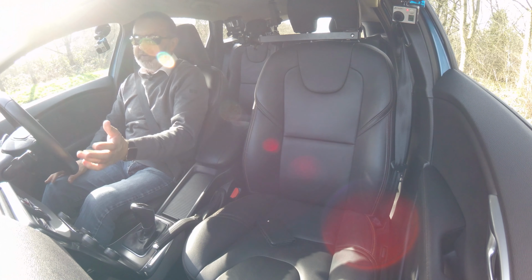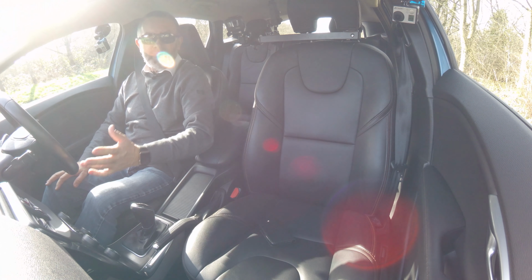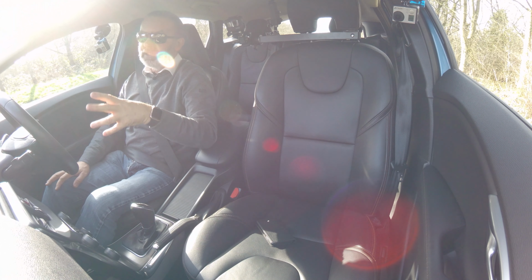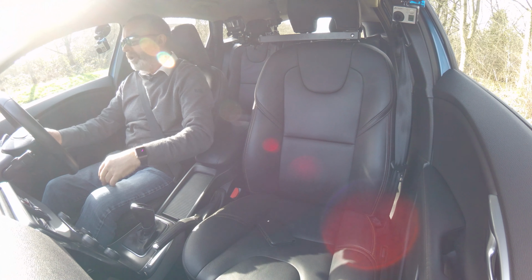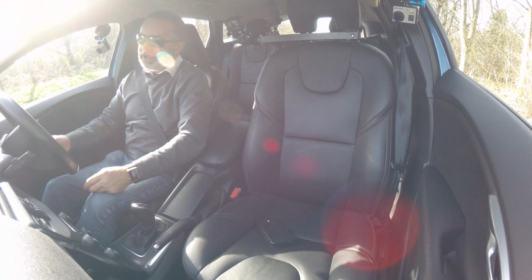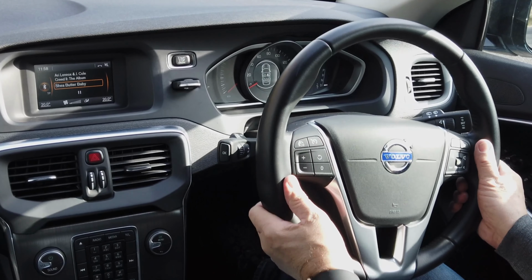I've had a few Volvos in my time. One of them was the old 480 ES, which this has a kind of similar shape to, and it was just a great car. So we've got a height and reach adjustable steering wheel there.